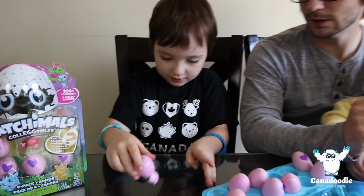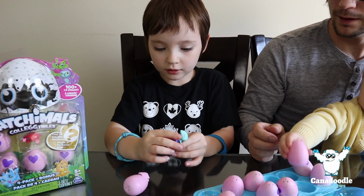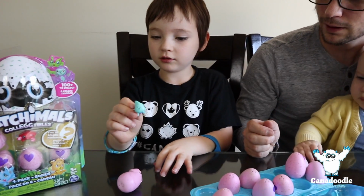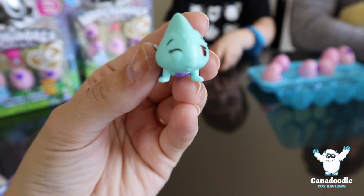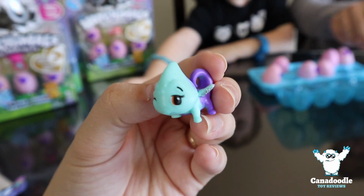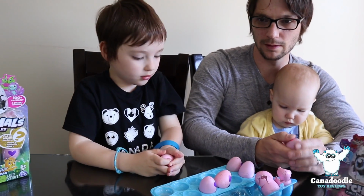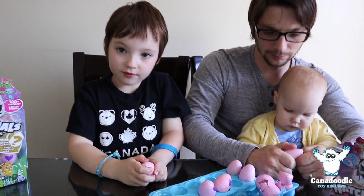Okay, did you get it? What's in there? I got a little lizard. Is it like a little lizard? It's a dragonfly lizard. I got green. Daddy has green. I got yellow. Daddy is the forest family and Hudson is in the savanna family.